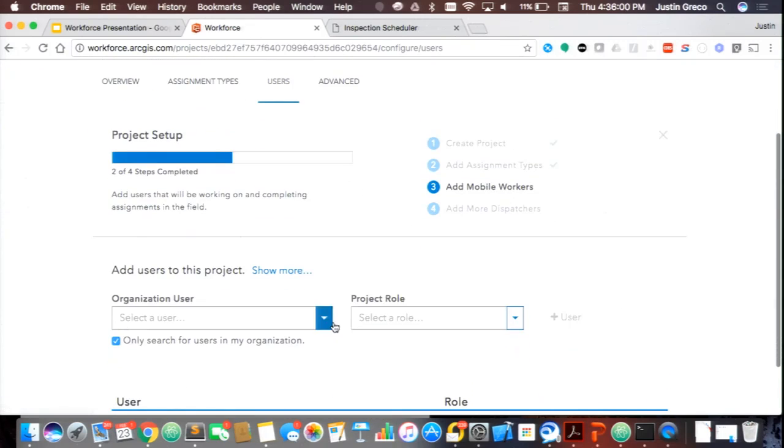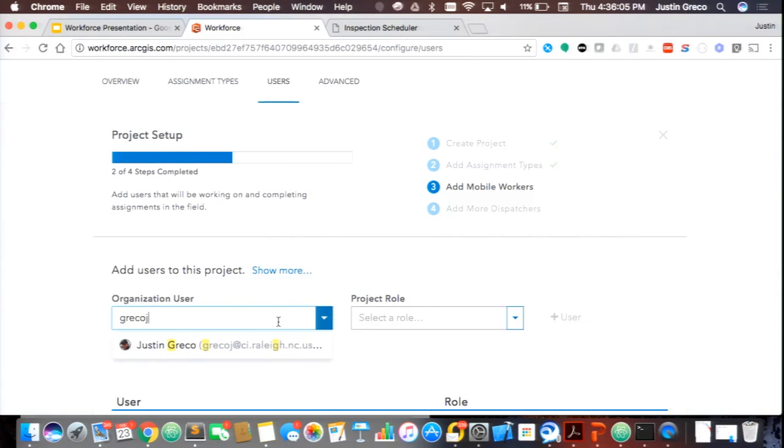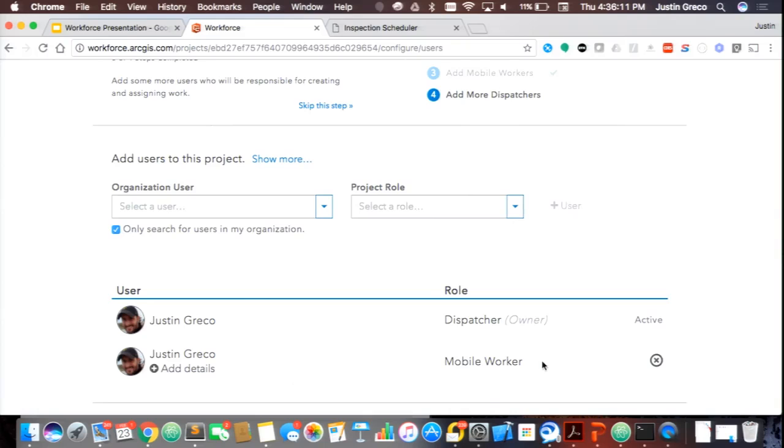And then you give it some users. So this is going to give you every user in your ArcGIS Online. So I'll make myself a mobile worker. So you can see there's dispatchers, mobile workers. If you're the owner, you're a dispatcher. You can be a dispatcher and a mobile worker if you wanted to.